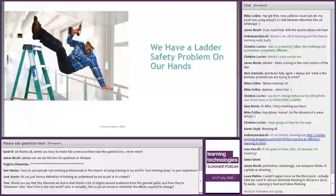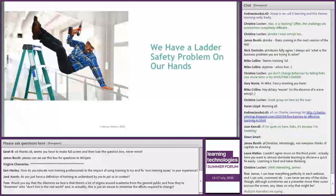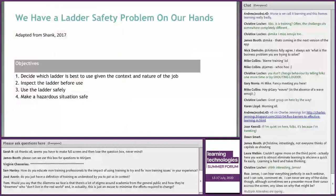We are working with a company called Build More, and they have too many accidents involving ladders. We have a ladder safety problem on our hands. They've done a proper performance analysis. They have determined that training is indeed the best way to solve this performance problem. So it's time to train their people on ladder safety, right? So here is a list of objectives that they came up with. Thanks to Patty Shank.